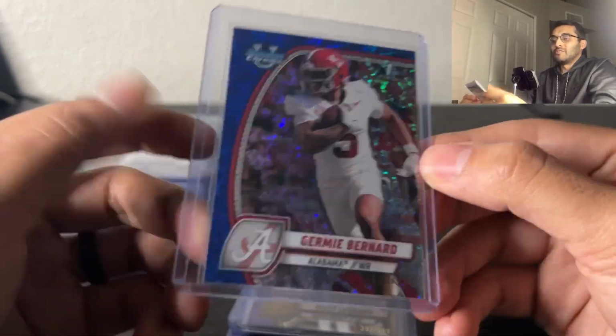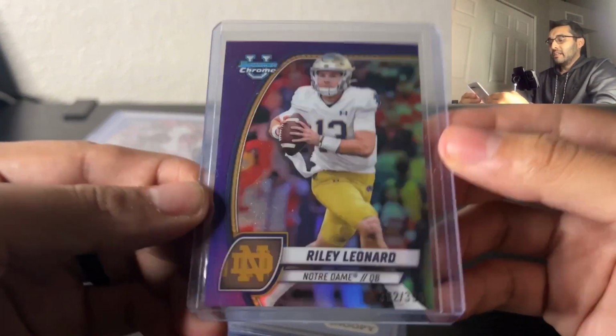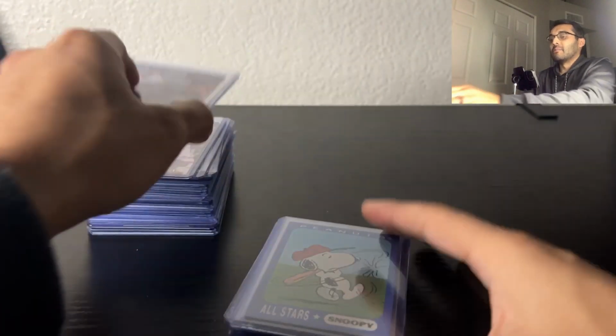Jeremy Bernard, this is like 250 again. Pretty low-ish. Like there's only 175 copies of this. I don't know. Riley Leonard, $9 I think on that one.